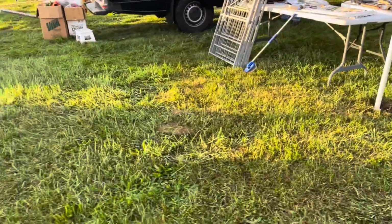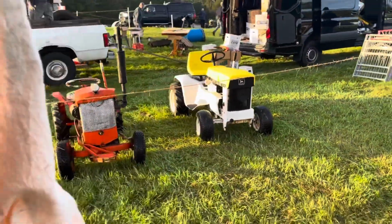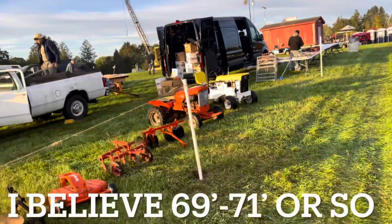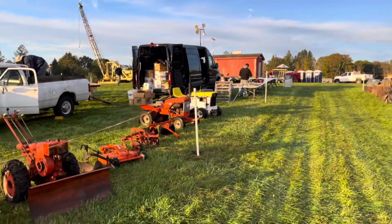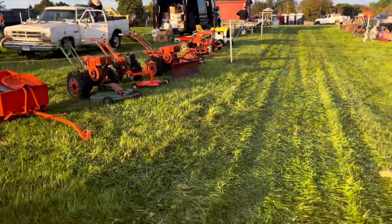So right here is a John Deere 112. That's a patio edition. They were made in the 70s. They're meant to go with whatever color you had in your patio, whether that be blue, green, yellow, red. They made them in off colors with white. They're really cool. I like them.